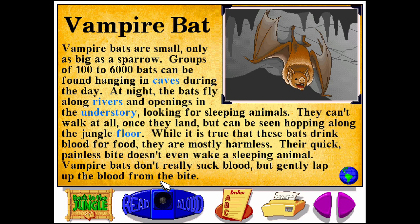They can't walk at all once they land, but can be seen hopping along the jungle floor. While it is true that these bats drink blood for food, they are mostly harmless. Their quick, painless bite doesn't even wake a sleeping animal. Vampire bats don't really suck blood, but gently lap up the blood from the bite.